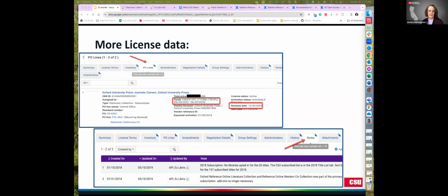So there's also, of course, that notes tab, and this is where I put any information about the subscription. If I've received any emails from the vendor, I also put those in there so I can always have a quick way to recall an email conversation I had about a subscription with the vendor. And like I said, I try to notate anything I could think of that might be important about the license or the collection or the subscription.